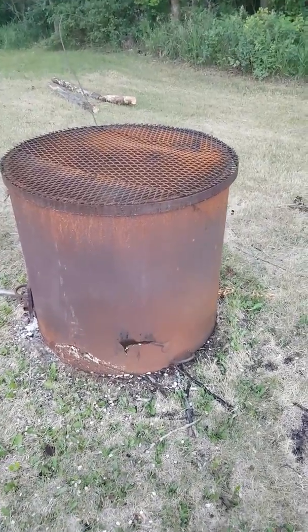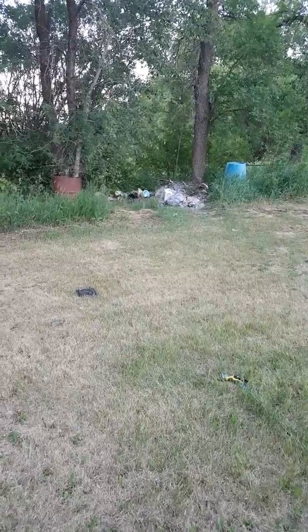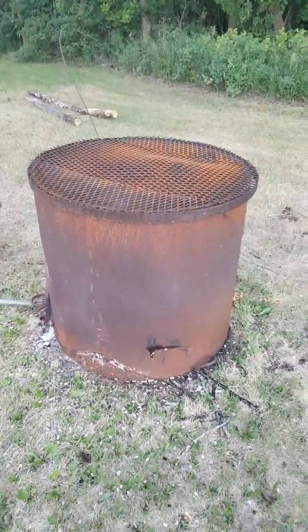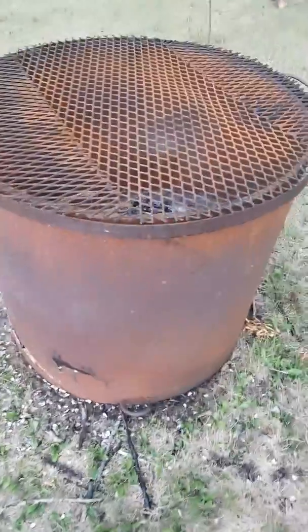Yeah, this is the fire pit. It's got that grill on the top. Like I said, it was her bird barrel. It was literally back in the bush there by those other two barrels where I dumped it out. There's a bunch of stuff I got to push back into the bush with the skid steer yet. But I pulled this out because I knew our friend was coming for a week with their kids and they wanted to have a bonfire.